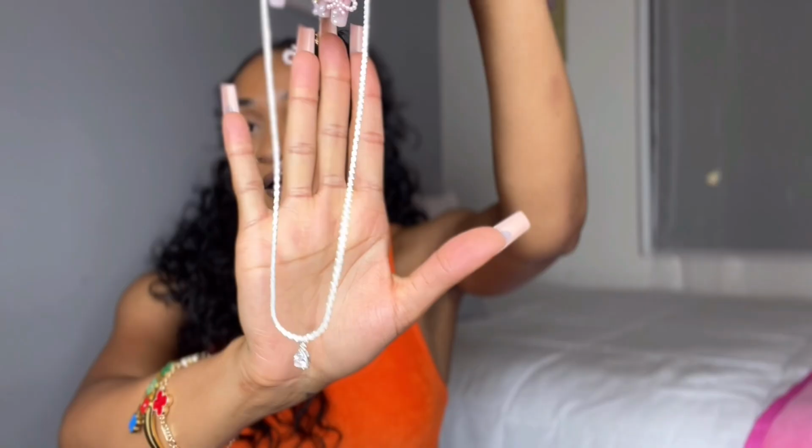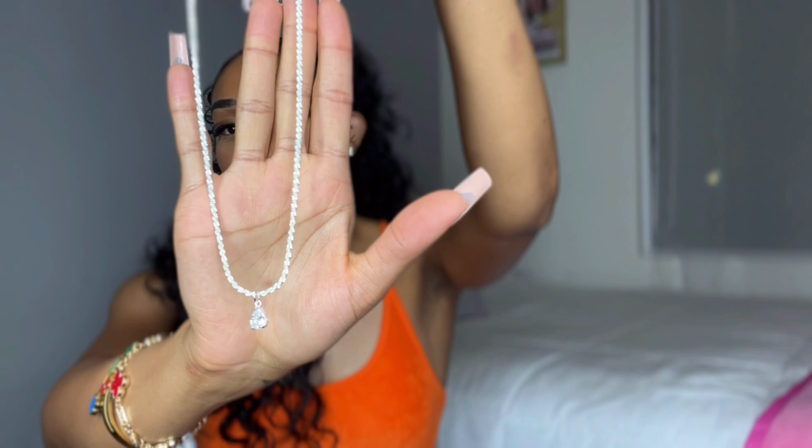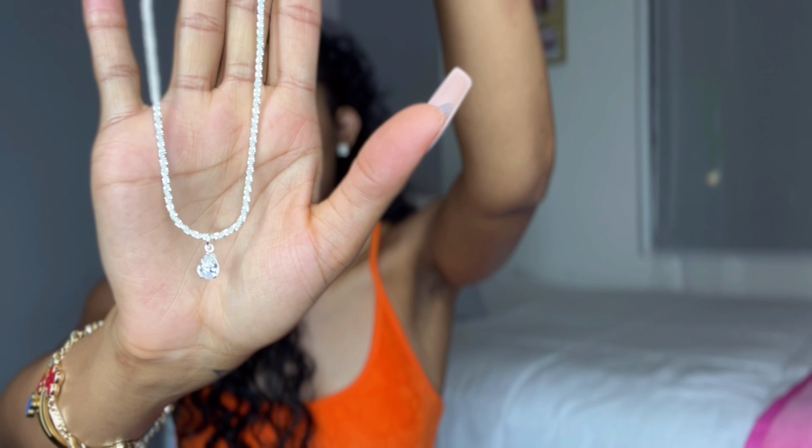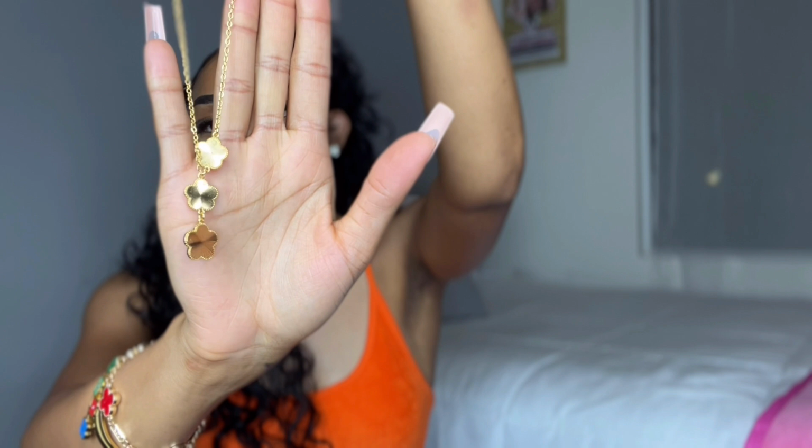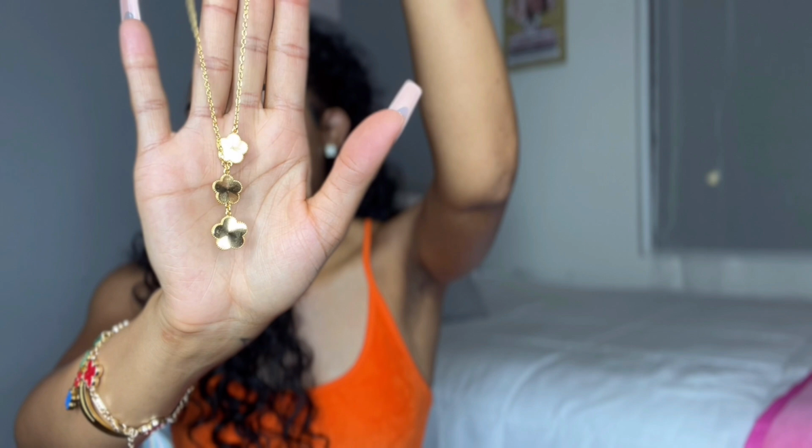Okay, now I'm gonna show you guys my two little necklaces that I got. I got one silver necklace and one gold necklace. Okay, y'all, so this is my silver necklace. Just something super simple and easy, something that I can wear and it will match with almost any outfit. And then I got this really cute gold necklace. And as you can see, this necklace matches with those earrings that I got. So, you know, I had to get the matching necklace to go with the earrings.